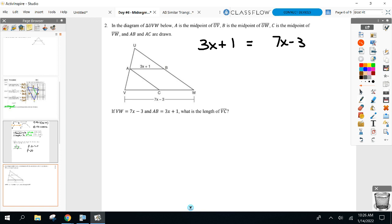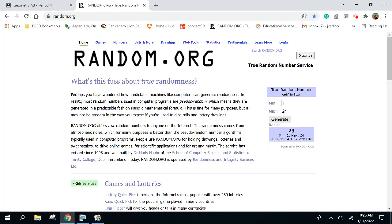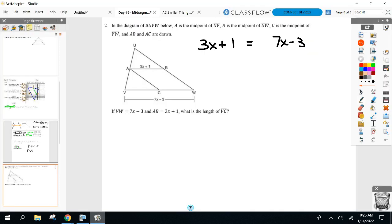So adjust my equation so it's correct. How are the 3x plus 1 and the 7x minus 3 related? Multiply everything in 3x plus 1 by 2. Correct, there you go. And now let's keep grinding away. 6x plus 2 equals 7x minus 3. Move everything over. You should have x equal to 5.